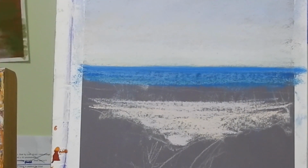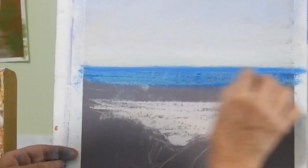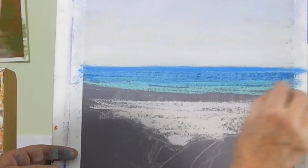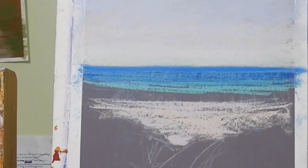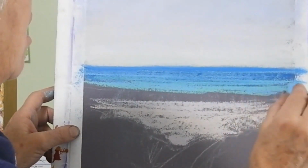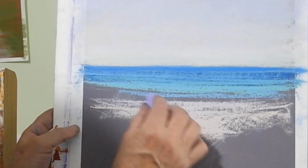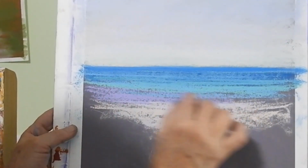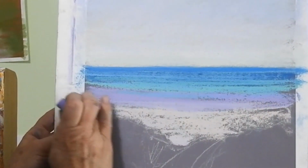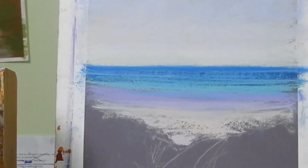And as I come really forward, it's going to go a little bit more green. And some blues mixed in with the greens. I'm going to put a little bit of soft mauve there for the water's edge, where the sand gets a bit mauvey. And that's giving a nice blend out with my finger, blending it into the warmer colours of the dry sand.